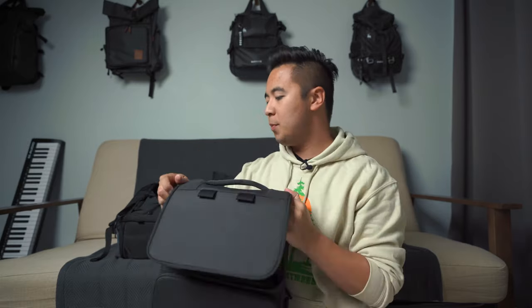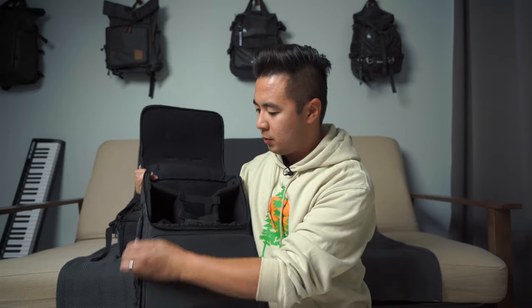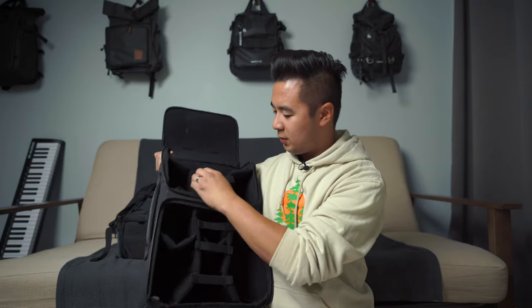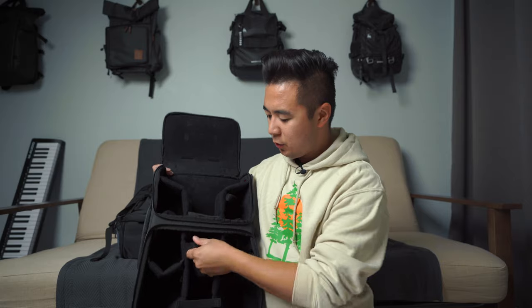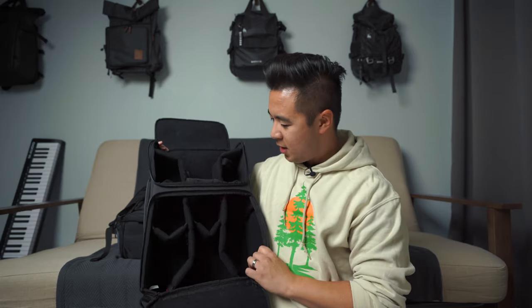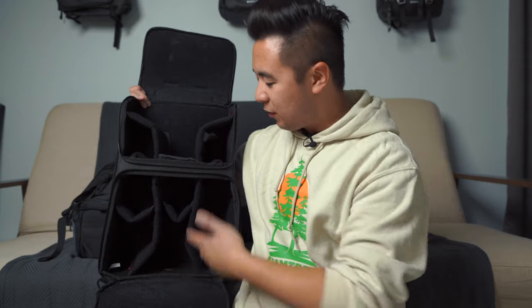All right, start with the top. Oh, cool, nice. May as well just open the bottom. Very cool. Okay, so here are the straps to protect your camera and lens, but we'll just keep it here for now. Oh, I see what they did. So this is pretty familiar to a lot of camera bags out there. You can put your camera body and lens over here, and obviously you have custom dividers that you can move around depending on what kind of gear you have.